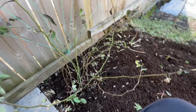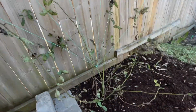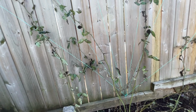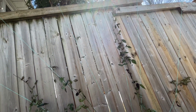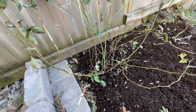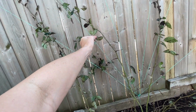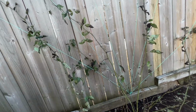Okay, on to uncovering. Okay, let me zoom. Oh, I am zoomed out. Okay, so this worked out really nicely, a lot better than the other rose. This is my Zephirine Drouhin rose, and it was completely buried. And all the canes are green. I don't see any of that black stem. All the leaves are still on it and green, but they'll dry out. And once they dry out, they just fall off once you touch them.